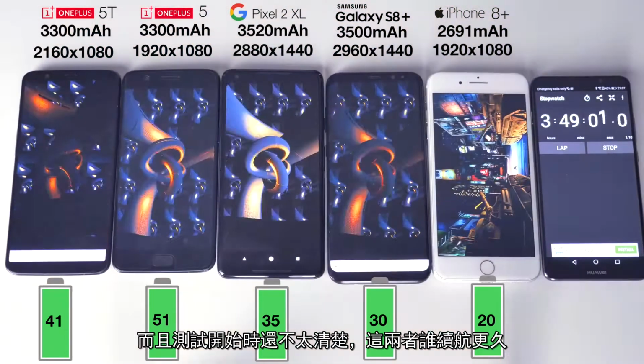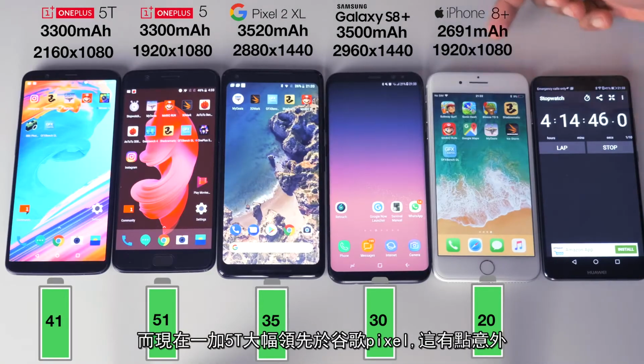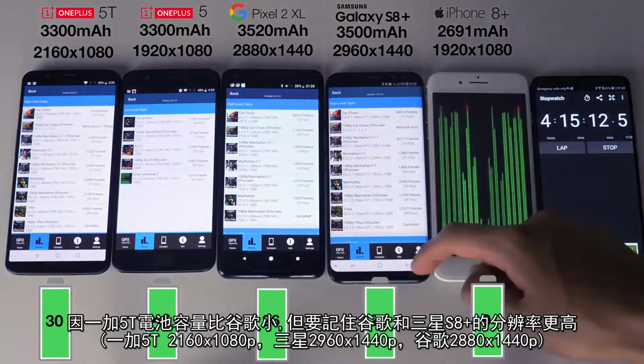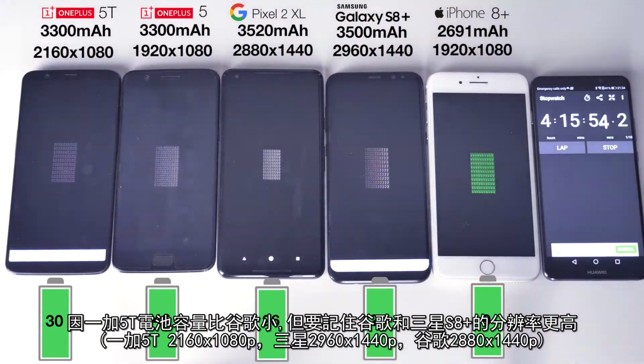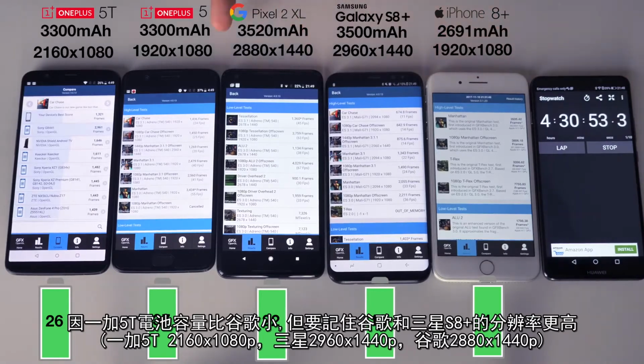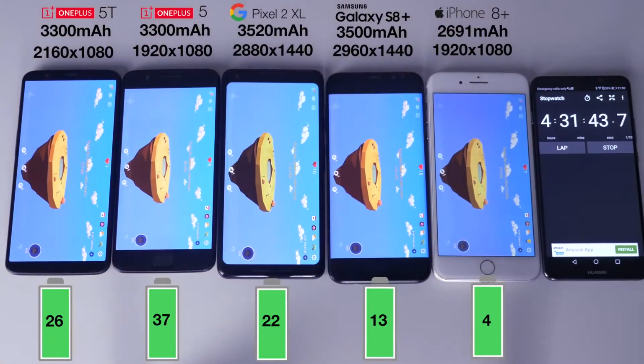Whilst at the beginning it was pretty unclear which of the two was going to last longer, as it stands the 5T has a substantial lead over the Pixel, which is somewhat unexpected given it does have a smaller battery capacity. But it is worth bearing in mind that both the Pixel 2 XL and the Samsung Galaxy S8 have the highest resolution displays among these 5 phones by quite a long margin, and more pixels to push is inherently more taxing on the battery.